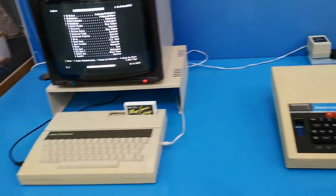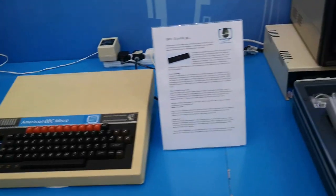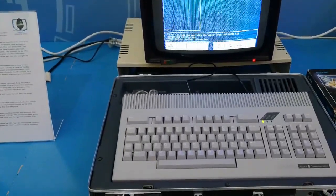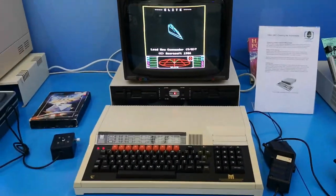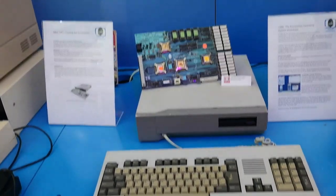Don't forget the Acorn Electron, which is still part of the family, including the American version of the BBC Micro, which is here. Then we move on to the Acorn Communicator, which is often overlooked and quite a rare machine today. And don't forget the BBC Master, the upgraded 8-bit BBC Micro, which was used in a lot of schools throughout the late 1980s as well.